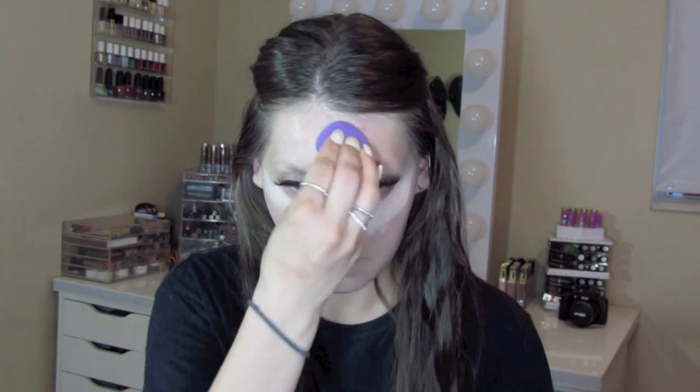So now I'm just going to take this sponge and blend it out. When you get it wet, it still feels hard, not soft and squishy. When you're patting it on your face, it still feels hard when you're blending it out. So I do like the Beauty Blender better than this one, and the Real Techniques ones. Real Techniques is one of my favorite sponges too.